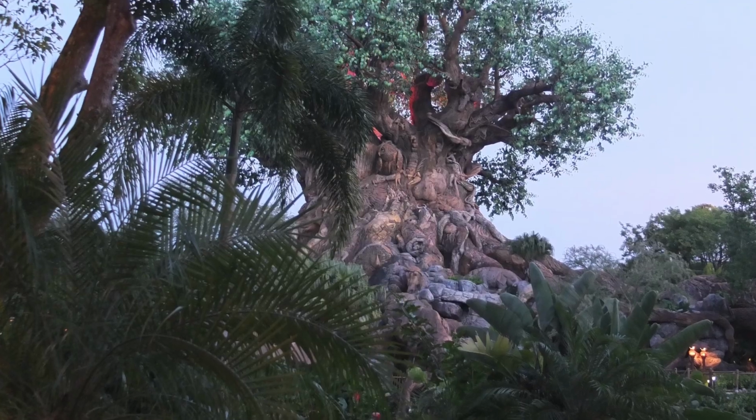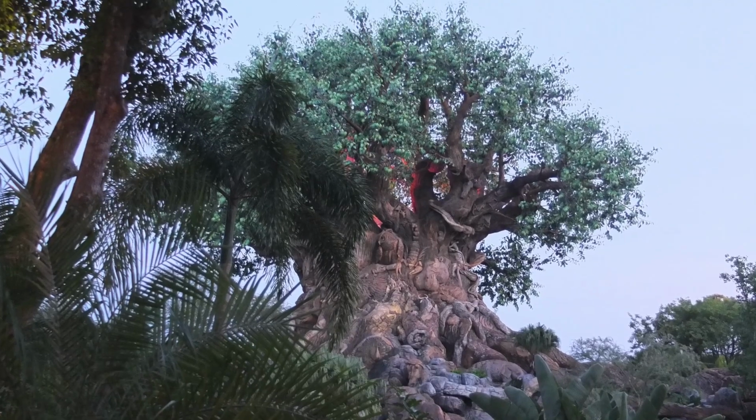I think that's something that often gets lost in the rush when you're going from attraction to attraction, just how well themed Animal Kingdom is. So what are your favorite areas of Animal Kingdom? I think I really just like the streets of Africa and Asia the best, and I know that's a really broad answer because there's so much of Animal Kingdom.